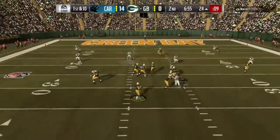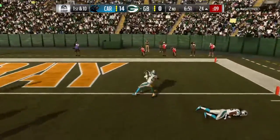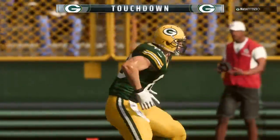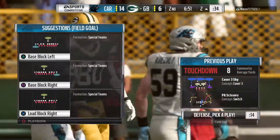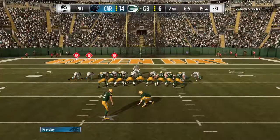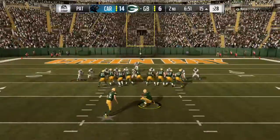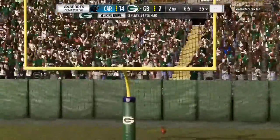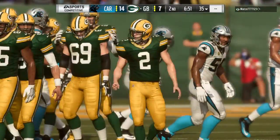They go play action here on first down. That is caught at the 7. And he will get this into the end zone. Touchdown, Green Bay. Jimmy Graham, a 24-yard touchdown. And the Packers are back within a score. Crosby connects on the extra point, and that'll make our score 14-7.